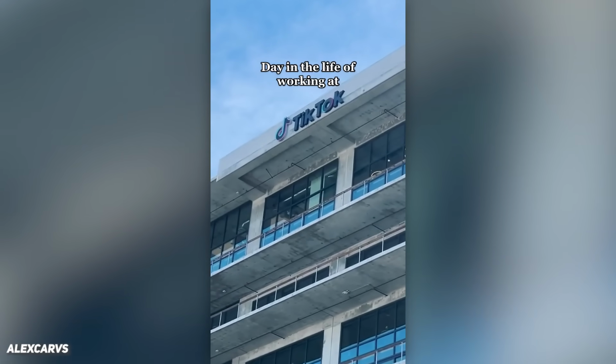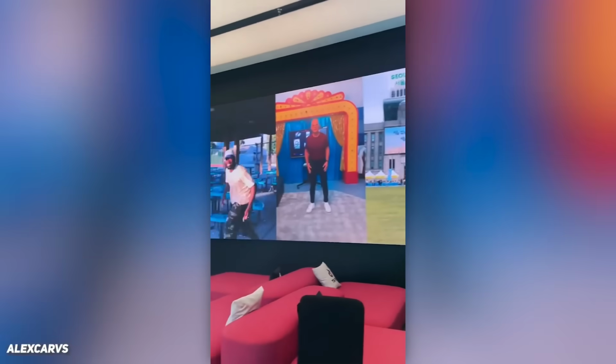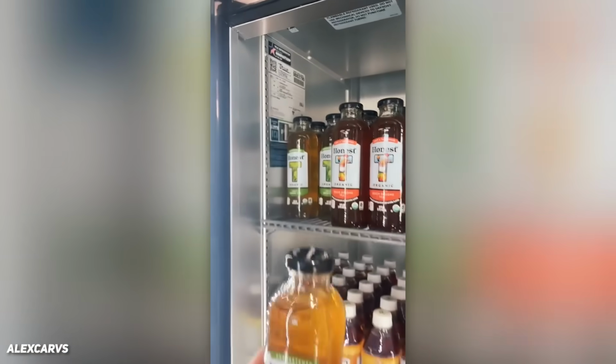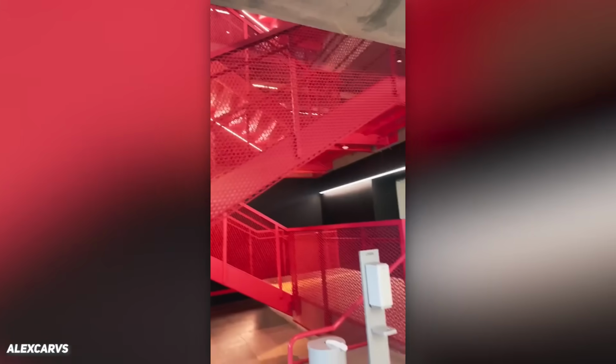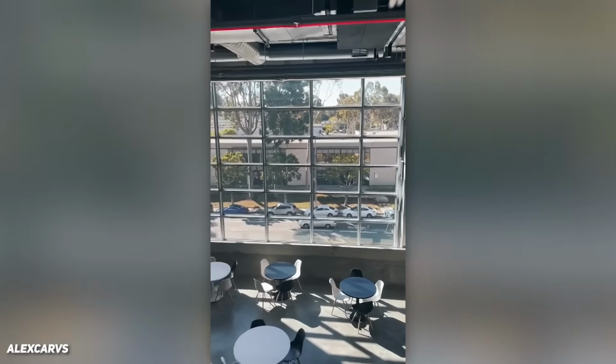A day in the life as a TikTok employee. The first thing you see when you walk into the office is this wall of TikToks playing, which is super on brand. I started my day by grabbing an iced tea from the snack bar and then headed over to my desk to start working. I worked for a few hours and then walked up this super trendy staircase to get to the cafeteria for lunch. The office literally just reopened, which is why it looks like a bit of a ghost town.